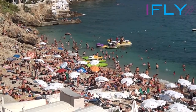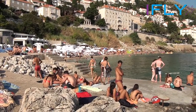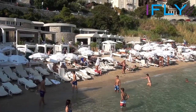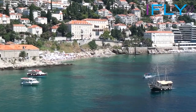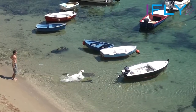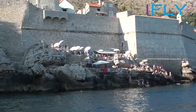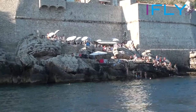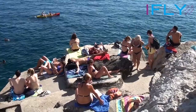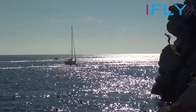Dubrovnik has several beaches where you can enjoy the sun and cool down in the sea during a hot summer day. The sandy city beach has a real high society atmosphere. Here you can see Dubrovnik is quite a posh city. Our favourites are the small rocky beaches just outside the city wall. Have a drink while sunbathing and jump directly into the sea while enjoying this huge piece of history from very nearby.